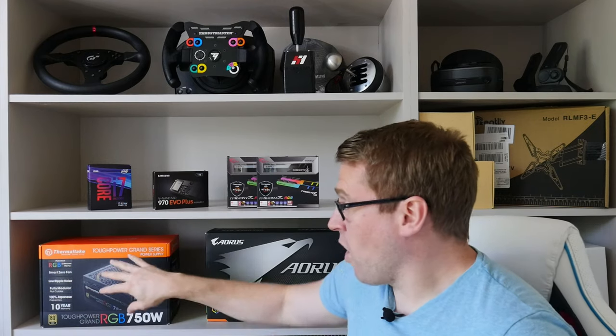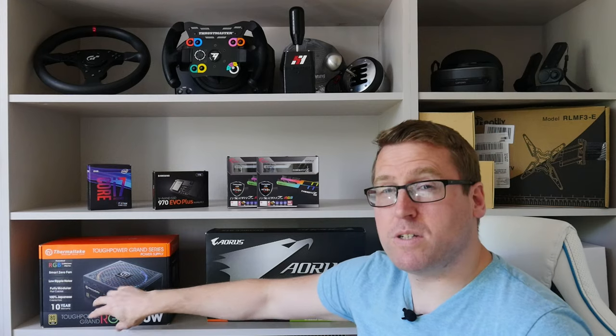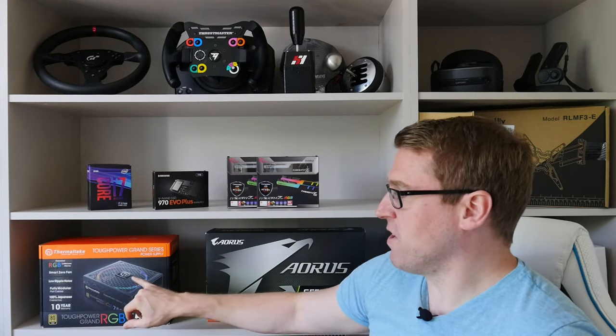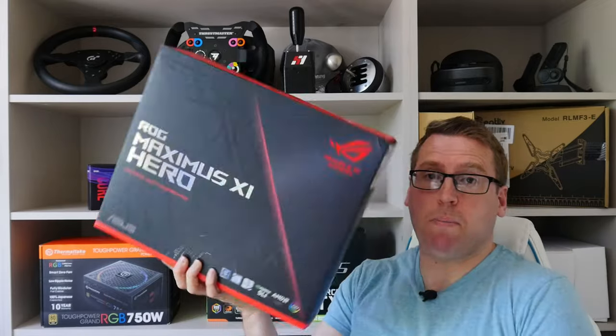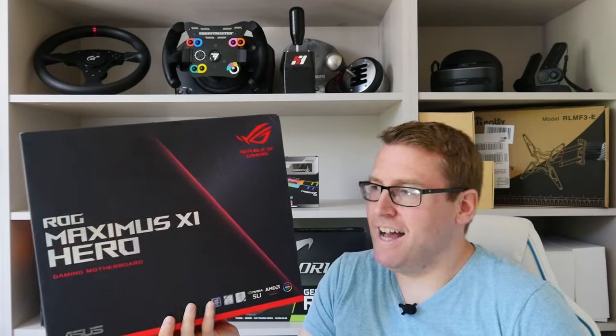The next thing is the Thermaltake Tough Power PSU. So this is the power supply, really good power supply. Again, more RGB on the fan and stuff like that built in. I went for the Tough Power as opposed to the model below it, because the motherboard that I'm using is the Republic of Gamers, the Asus Maximus 11 Hero.